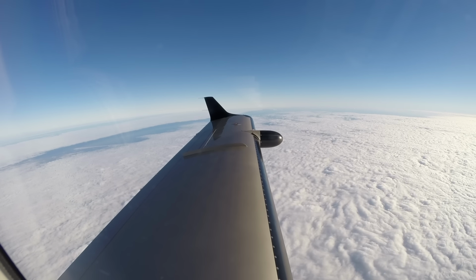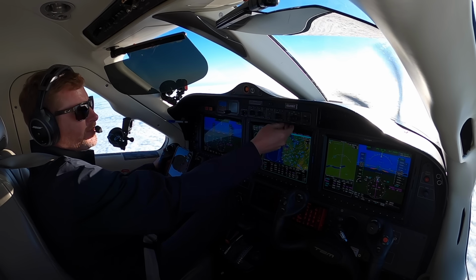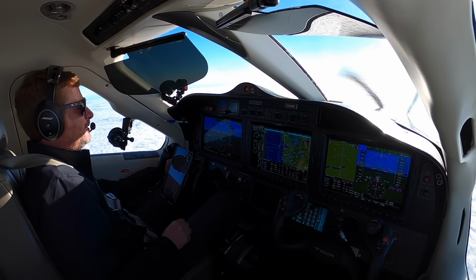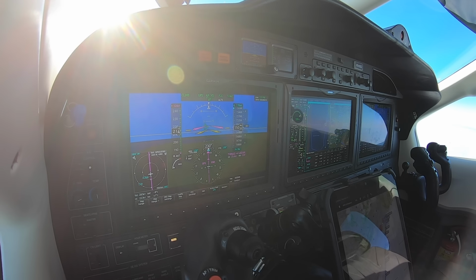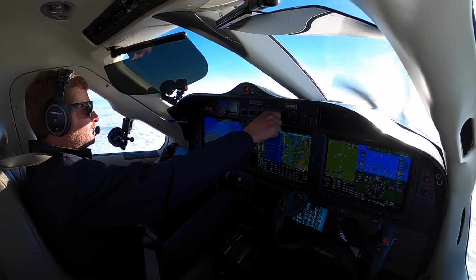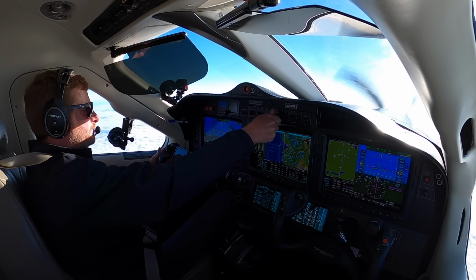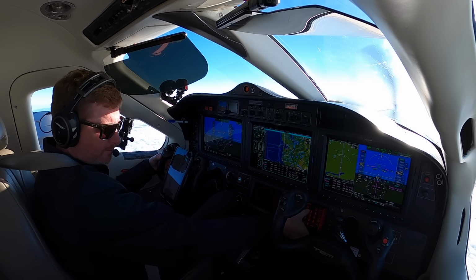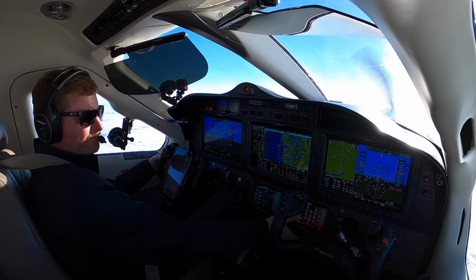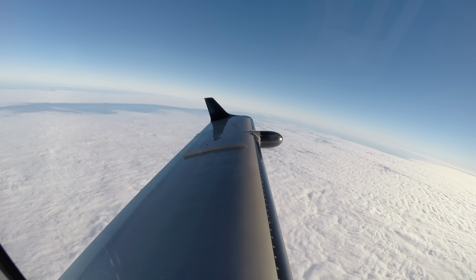949 Bravo Zulu, plan to maintain 17,000. Maintain 17,000, 949 Bravo Zulu. 17,000 set, and flight level change button once again. And what's nice about climbing with the flight level change system. 949 Bravo Zulu, climb and maintain level 240. Climb and maintain level 240, 949 Bravo Zulu. And 949 Bravo Zulu, contact Washington Center 121.02. 121.02, 949 Bravo Zulu. Washington, good afternoon, November 949 Bravo Zulu, 17,000, climb and 240.